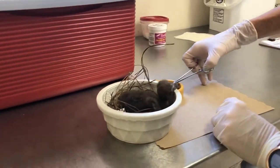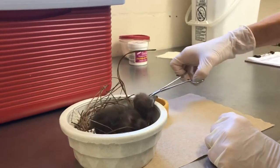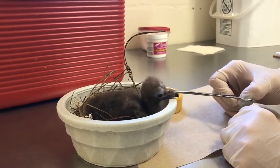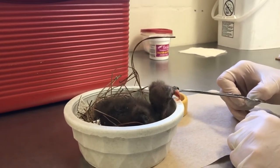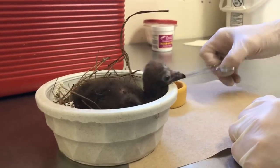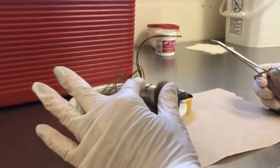This hooded vulture chick is currently being fed every 2.5 hours for 5 feedings a day and is receiving supplemental calcium twice a day, plus gets to go outside for a little bit of Florida sunshine. Here. Oh, don't eat the whole thing. Some food stuck on his eye.